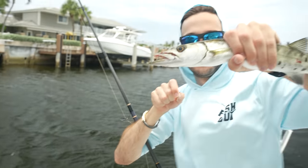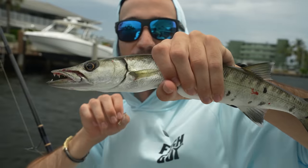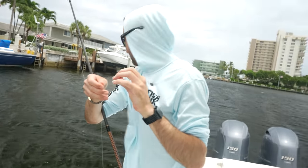There he is. Gorgeous looking cuda. Smells. Probably one of the most disgusting smelling fish known to mankind. And we're going to put one in the pond. He's too small though. See you, buddy. Dang it, dude. That was the one. Should we circle back? Yeah, we might have to.